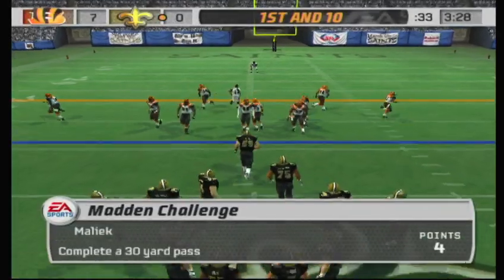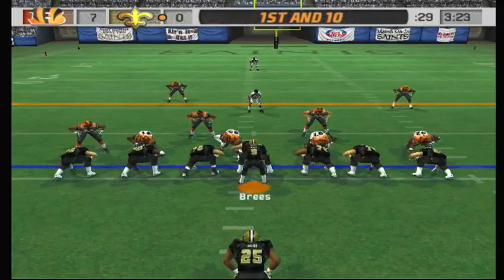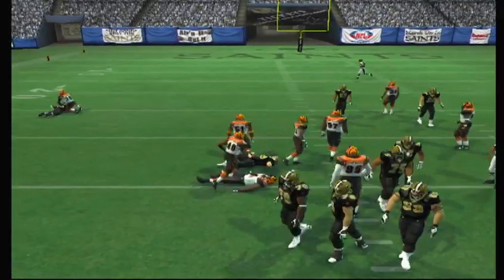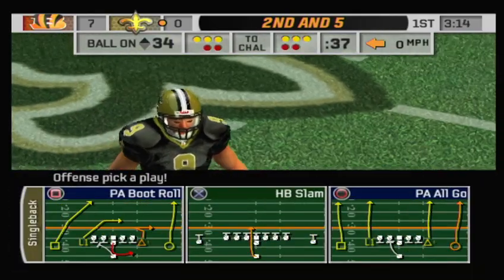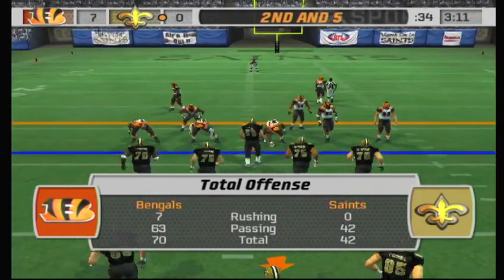So they have first and 10 here, 39-yard line. Cincinnati goes with a 4-man front. Pressure, throws it. What a stiff one. Gathers with the tackle at the 34-yard line. Conwell makes the catch but doesn't get very far. And that's the mark of a solid defense. They close in on you in a hurry, and they don't miss tackles.